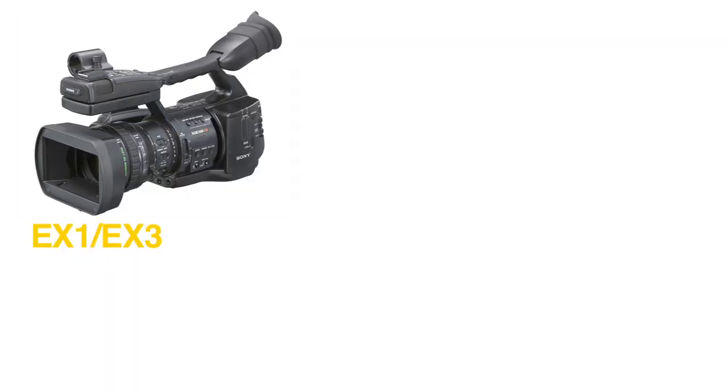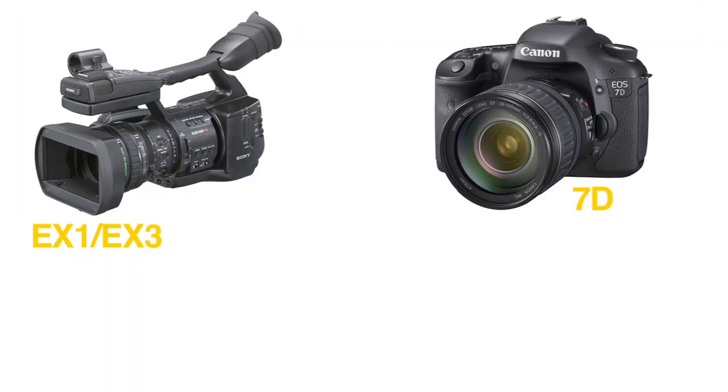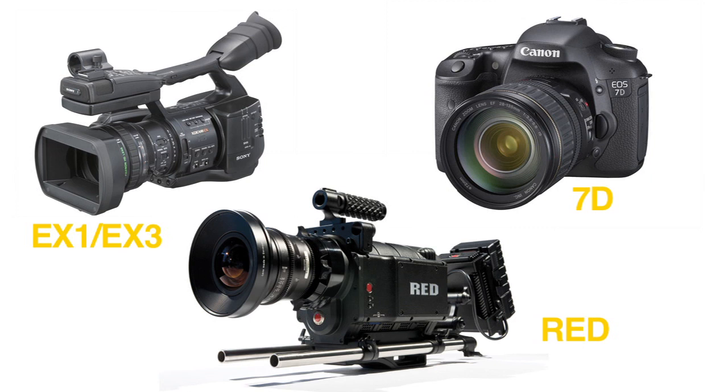Yeah, that's right. So the cameras we used in part 2 were the Sony EX3, the Canon 7D, and then the Red camera. We used the EX3 and the 7D on the exterior shoots and all the action stuff, and we used the Red cameras for the breach scene and for all the interior dialogue stuff. It was really great being able to use the Red camera for the shoot because it's the first time we've ever used it. Luckily, we had some friends who actually own the camera and were able to lend it to us for the shoot.